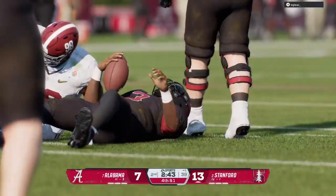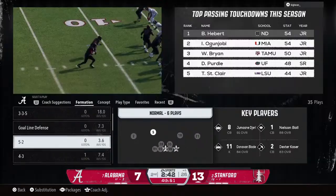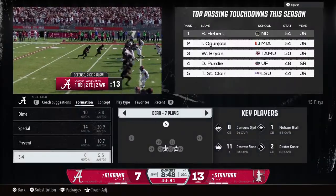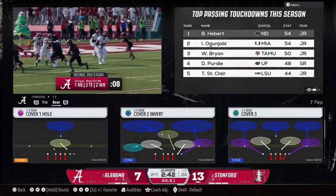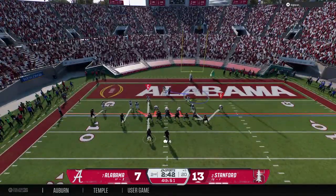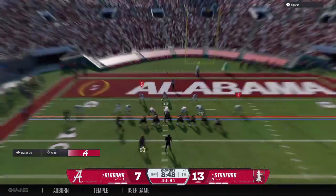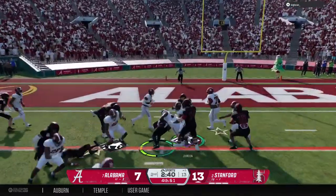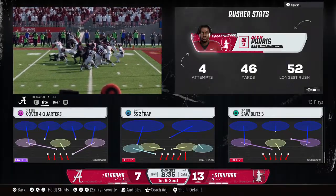Stopped on 3rd for no gain. Going to be 4th and 1 now. And now the defense will call a timeout here to make an adjustment on their side before this crucial play. Stanford looking to convert on 4th down here. That's the wide receiver coming in motion now. Takes the snap and takes off on the run. They stop him at the 4, but it sets up this offense with a 1st and goal.